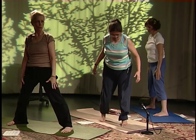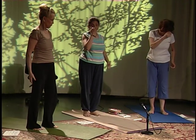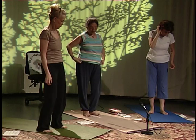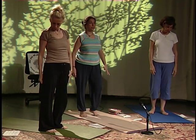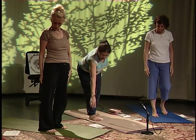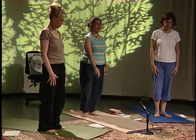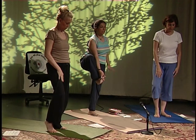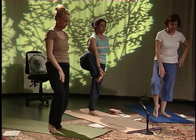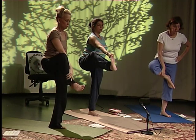Let's come back. Maybe we should stagger ourselves. I'll go back a little bit. We're going to go into Uttita Pada. Uttita Pada is raised foot. So what we're going to do is transfer. We're looking at posture number 6 in these squares. Take the weight on your left leg. We're going to hold the right big toe from the inside with our right hand. Place your left hand on your hip for balance. And inhale as you bring your right leg out.